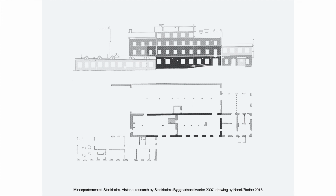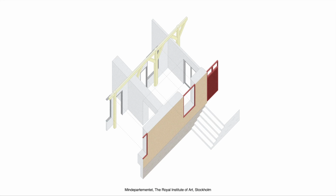And the Royal Institute of Art in Stockholm asked us to transform the ground floor of this building into their new home for students and faculty working with photography, moving images, and performance art. Our transformation treats the building as a found object, and the design aims at turning old accidents, let's say, into architecture.